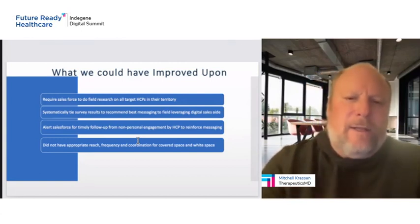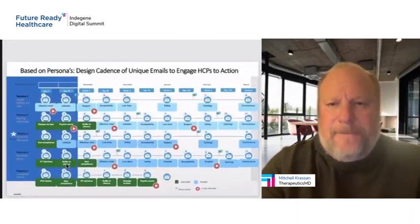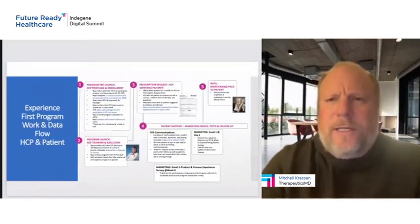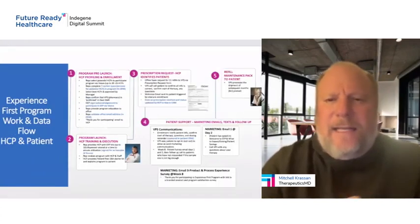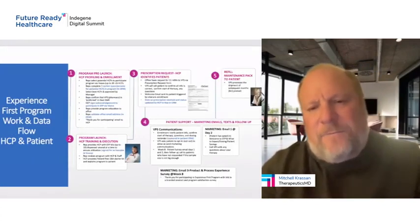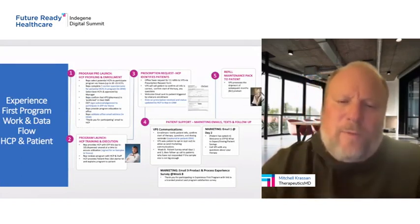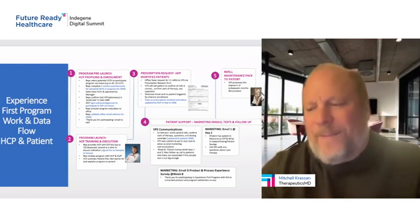I'd like to go back to the slide here, which really shows the flow of the data. And this disciplined approach, I believe, really helped. We started pre-launch. We introduced the product to the doctor. We told them about the EFP program. We got them to sign up for it, and we had them sign just like it was a sample signature. So it brought in that commitment.